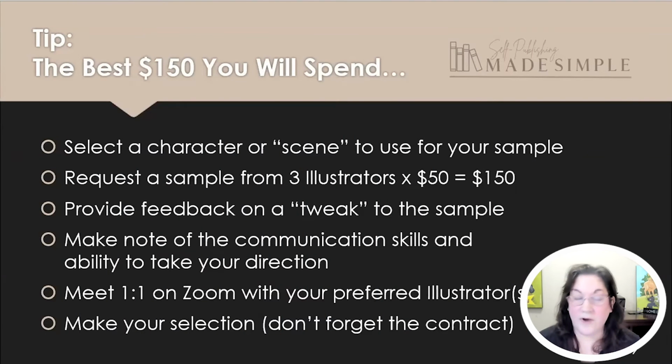So I'm going to recommend that you put $150 aside in your budget, and it will be the best $150 that you are going to spend. And what I would recommend that you do with this is think about a character or a scene that's really important to you for your book. For me, it was my little Labradoodle. I wanted to know that the illustrator that I was going to work with was going to do a really good job of getting my little Labradoodle. And Labradoodles are kind of tricky to actually get right in an illustration.